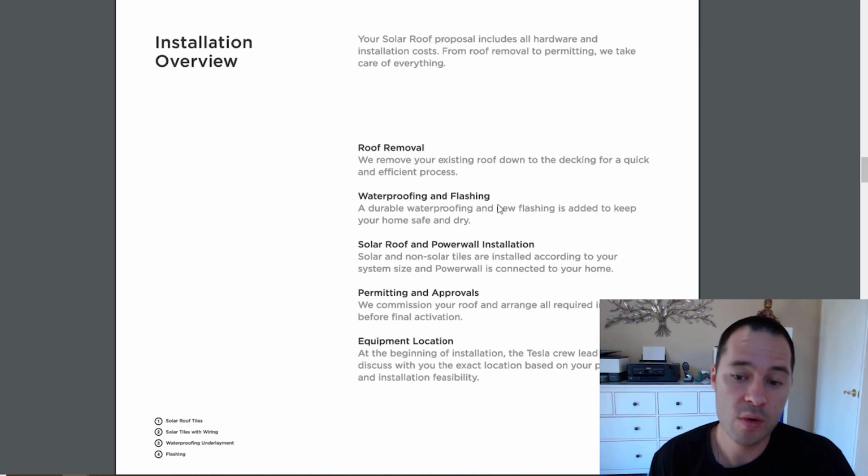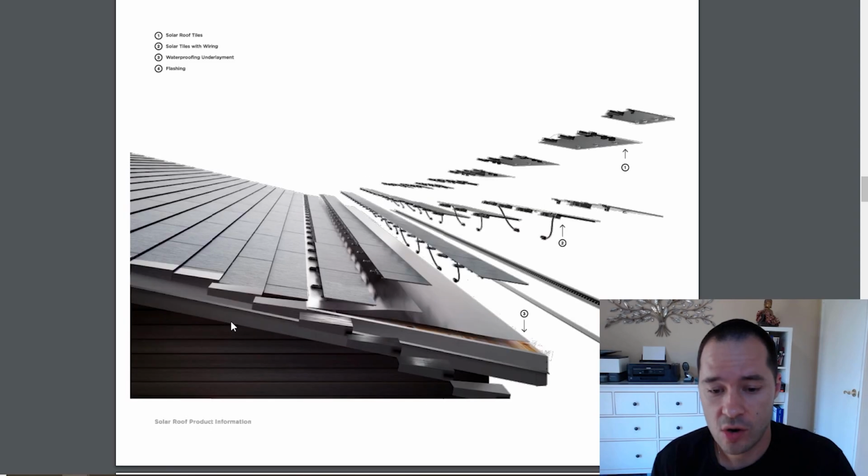Basically, they're going to be waterproofing your roof. Whatever fixes they may need to do to your roof, they're probably addressing that in there too. They're going to be installing it, permitting it, and then they're going to be talking about the location. I really love this picture. I did want to show this.